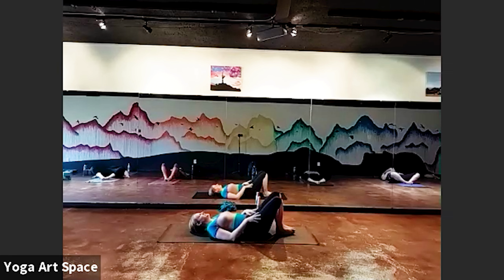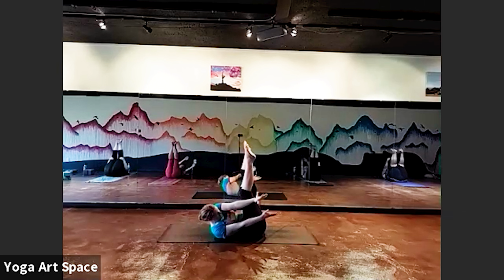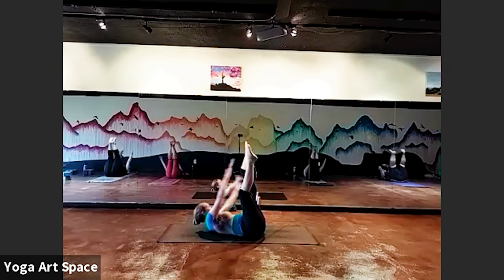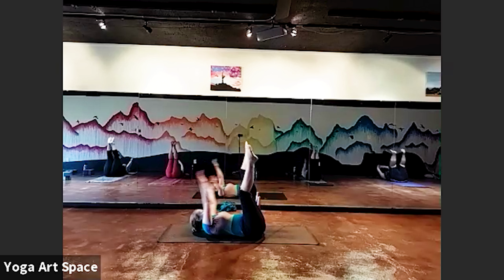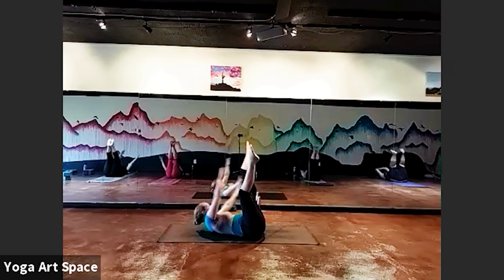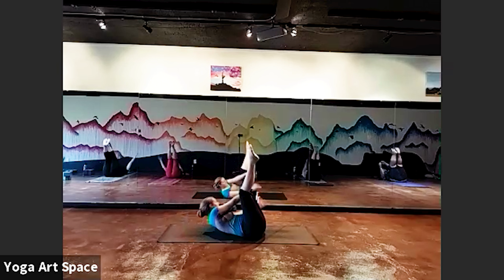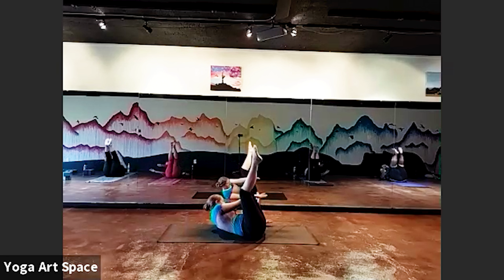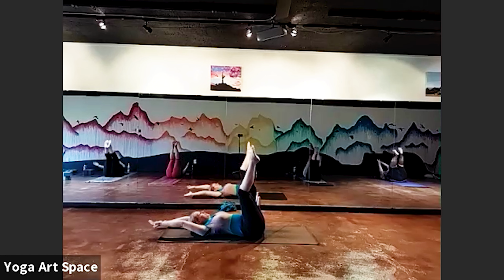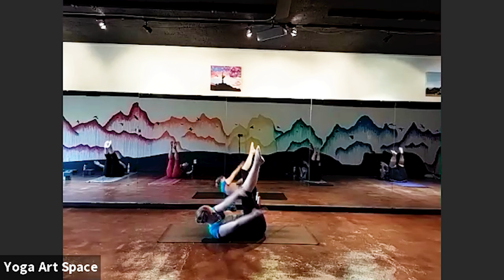So next, knees come back up together, legs back up to sky, arms reach up overhead, inhale, exhale, touch both arms to the outside of one foot. Inhale, return, exhale, second side. Switch back and forth each time. Here's 10. 9, 8, 7, 6, 5, 4, 3, 2, 1.